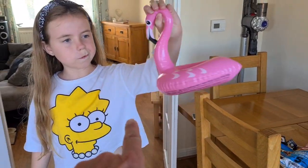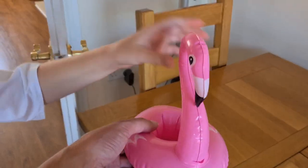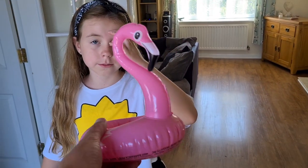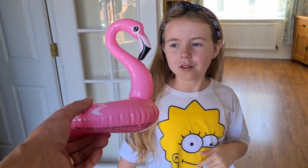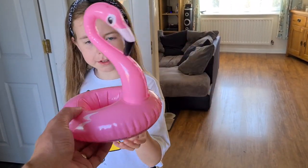Flamingo. And what you're using that for? Your Barbie, isn't it? What she plans to do is, guys, and this is a really good idea, she's done it before, she cuts the bottom off and uses it as a float for her Barbies in the bath. That is such a good idea, mate. And I love it. I've never had one that's like a proper one. No, before. We've only ever had just rubber rings, haven't you, before? Yeah. So that is really cool. I love it. That's cool.